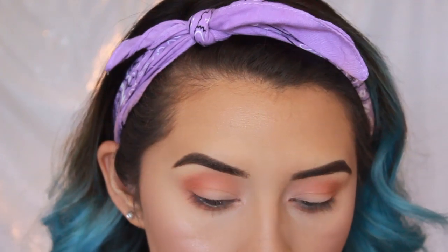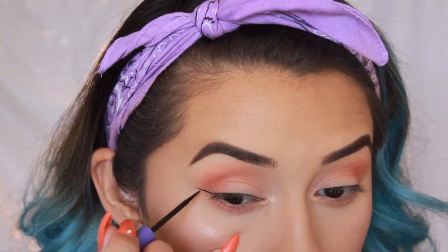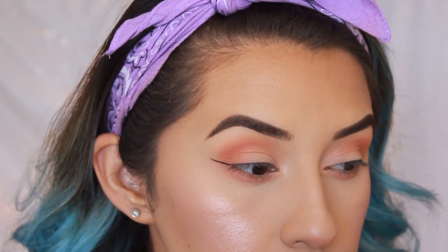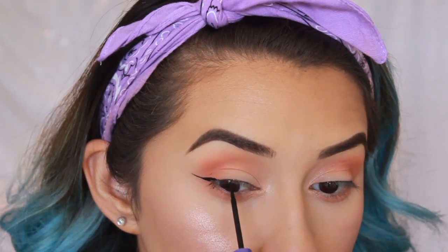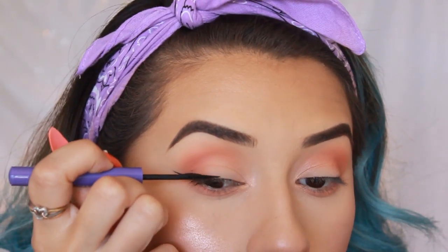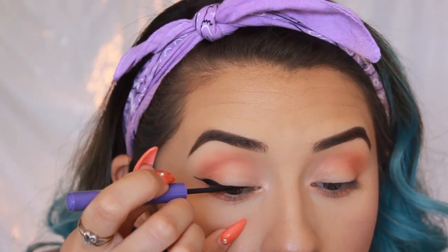A lot of product comes off right off the bat, I notice. It makes me a little nervous. Hopefully I get this all in frame. Right off the bat, I haven't dipped back in. I'm gonna now slowly start creating the shape I want. So I noticed the actual felt tip is pretty stiff. This is why I prefer brush tips.